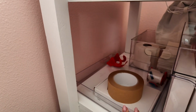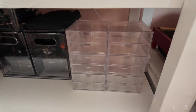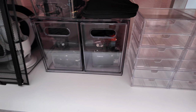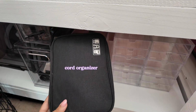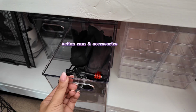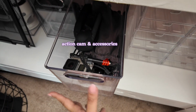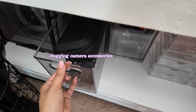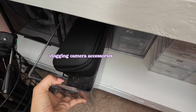Underneath are some more clear organizers that I can grab from. This is kind of my tech shelf, so I have a lot of cords and then all of my camera gear. So I use the Insta360, and there's my GoPro for action stuff, and then I use a DJI Osmo Pocket 3, and so those are all the accessories for that vlogging cam.